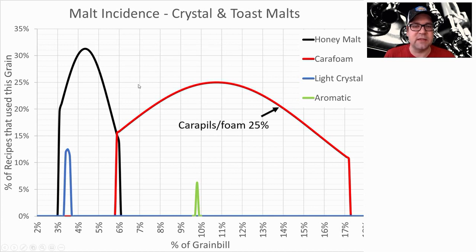Next most prominent is a carapils, carafoam, dextrin malt, all the same thing. 25% of the recipes, at a big range of around 6% to 17% of the grist. The average was 10.8% here at the peak. Also had a light crystal used in a couple recipes and aromatic in one recipe.